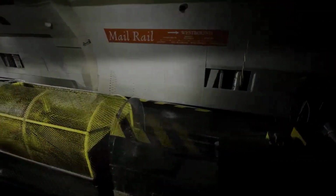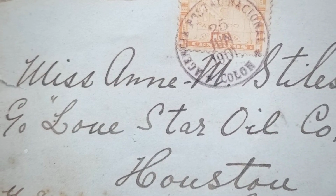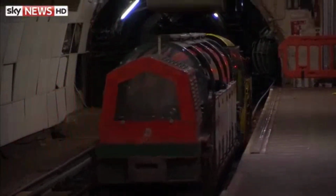But when the lights went out, workers stumbled on something strange: a cache of mail crates, sealed off since the 1980s. Some envelopes had already been pried open. No one knows what stories were lost or stolen in the dark. Today, a short stretch of the Mail Rail is open at the Postal Museum. The rest remains locked away, its secrets sealed in the silence under London.